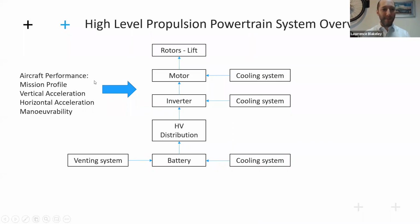So the main information, this is clearly not all the information, but some of the really high level pieces of information are: what is the mission profile that we want to fly? What is the vertical acceleration in that mission profile? So we want to climb to 50 meters. How fast do we want to climb to 50 meters? If we want to avoid another vehicle in the air, maybe someone is flying a drone, how fast do we need to do that evasive maneuver? What's our horizontal acceleration? I talked about 80 kilometers an hour, which we achieve with the vehicle. As you're flying 80 kilometers an hour, how quickly do you need to maneuver? What maneuvers need to be made during that mission profile?